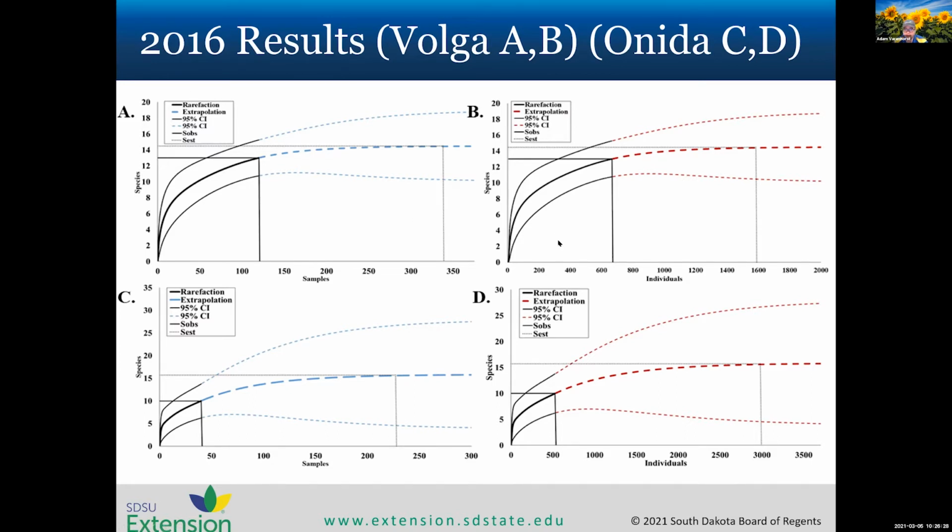One of the nice things about these is it gives you an idea about the economics. So if we had to increase our sampling that much, it would only be feasible when we're looking at maybe getting 1 to 2 more species. And so that's what these are also really useful for. So we can make the argument we probably sampled enough at the Volga location because we weren't going to maybe see as much.